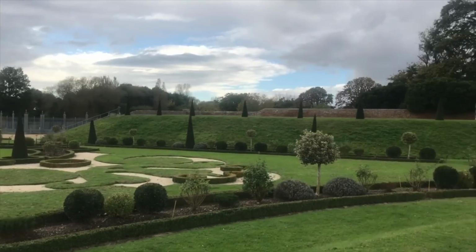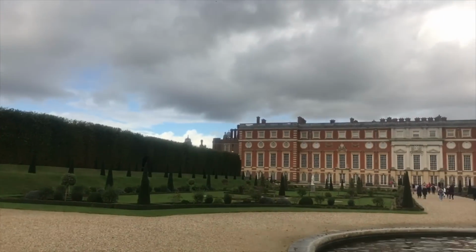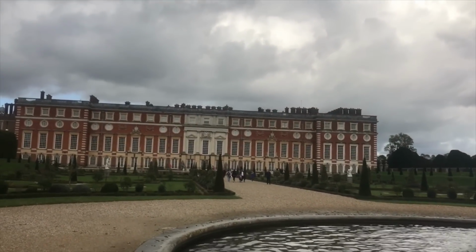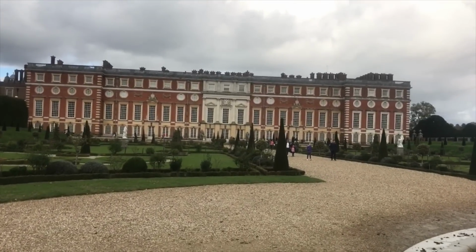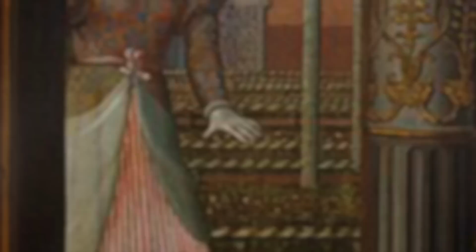In the time of Henry VIII, this garden would have looked completely different, and although we don't have as accurate an account of Henry's garden as we do of William's, we have a very small clue into what royal gardens in the time of Henry VIII would have looked like, and it's hidden in a portrait we've already seen today. The family portrait hanging in the haunted gallery. If we look to the far left and right, behind the two fools, we glimpse Henry's garden.